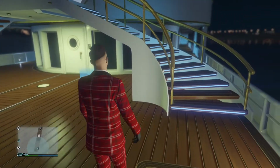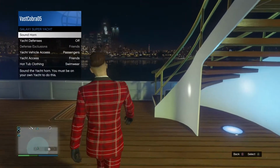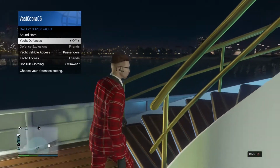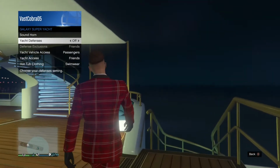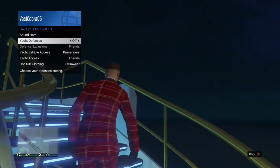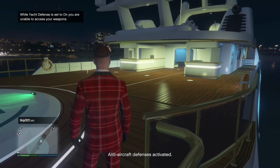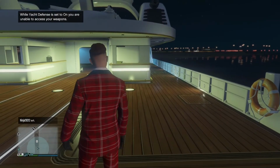So you have things like when you go into services and you go into Galaxy Yacht, obviously you can send them on, which is pretty cool, but no one really cares about that. However, this thing is really handy, the yacht defences. Now this does come in quite handy, so if you're getting attacked by, say, tons of oppressors, then this is the one place I'm going to come to, because I can turn that on. Now obviously, you see it tells you that. The only thing is, when you turn this on, you can't use your weapons, obviously, because that'd be very OP if it had yacht defences and the weapons.